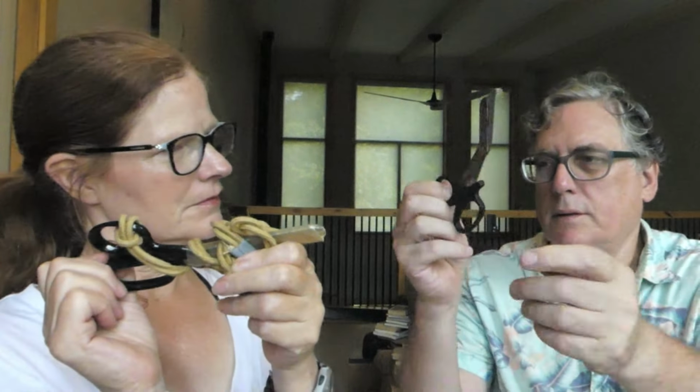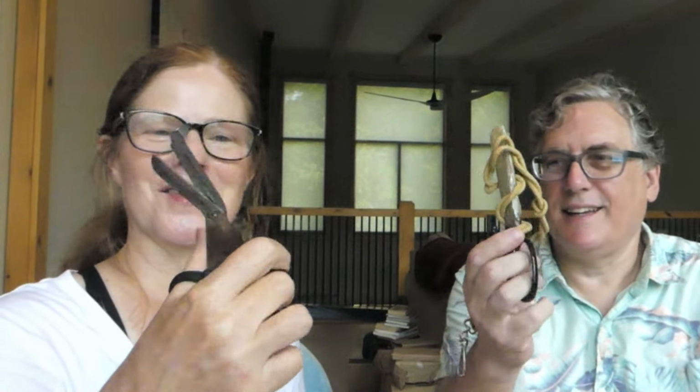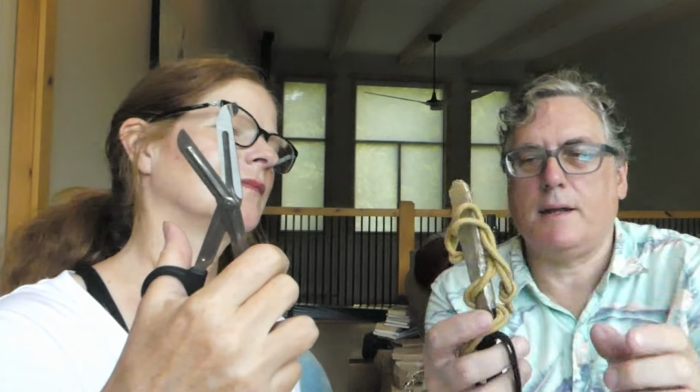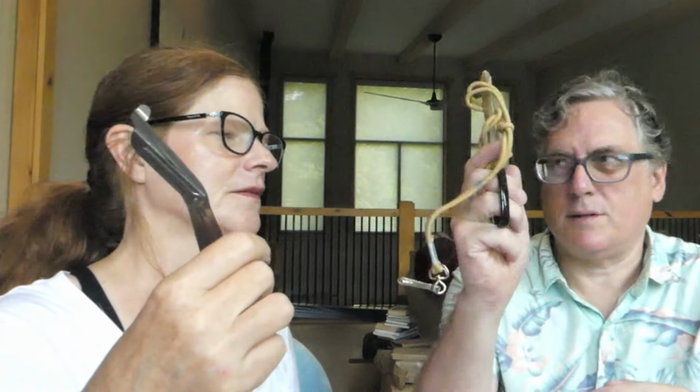This is the modern one. Oh. These are way heavier. This weighs nothing. That weight is substantial. Bigger blade, weighs a lot. And you could probably use this as a weapon. I think it's very cool. Feels like something out of a museum. It is something out of a museum.